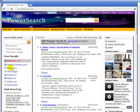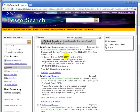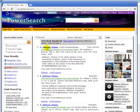So let's go to the category of books. And now it will display those books here for me. So of course our topic is Thomas Jefferson, and we have the author's name. The titles of the books are listed in green, and it tells me how many words and the exact pages where the information comes from. We can look at the full text, of course we can look at the PDF pages. So I am selecting the full text.